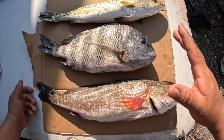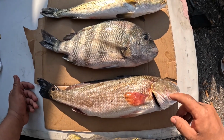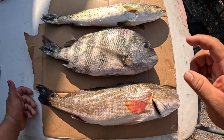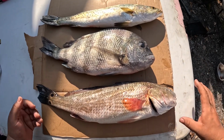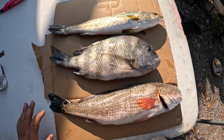And we're kind of going to compare them to see which one is better, because I'll tell you what, I remember when I was eating a lot of reds over the summer, I swore that nothing could beat a redfish. And then when I tried that sheephead the other day, it was pretty close. So we're gonna compare both and see what I think is the best one. So let's get to cleaning them. I'll show you guys real quick how I'm gonna do it.